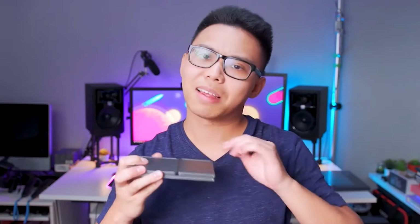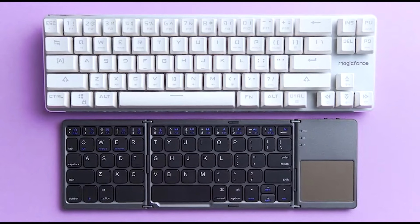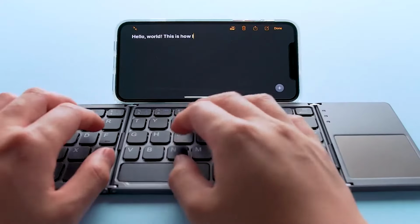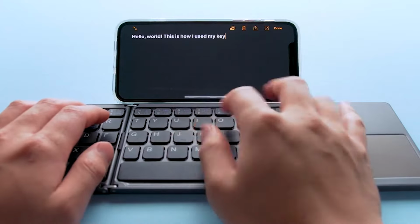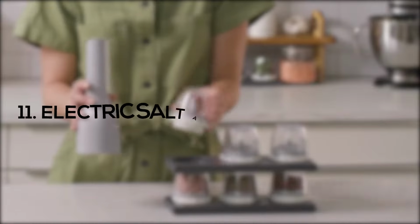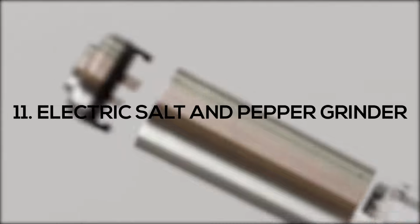Many people already love this $34 Bluetooth keyboard that is roughly 2/3 the size of a standard computer keyboard. It has a kickstand that allows you to support your smartphone horizontally while viewing the small screen. Number 11. Electric Salt and Pepper Grinder.